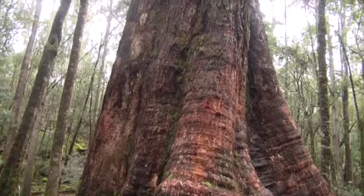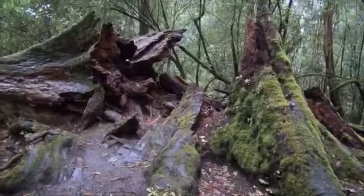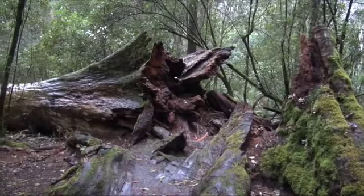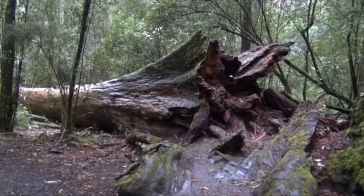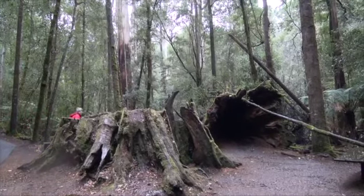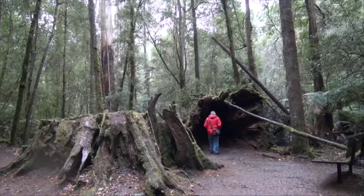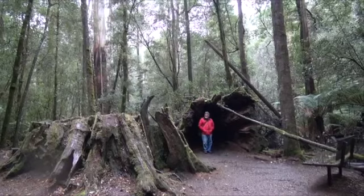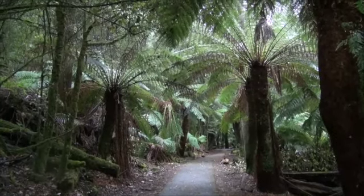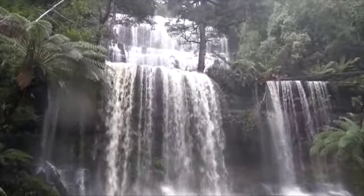We're taking the Russell Falls walk from the Visitor Centre at Mount Field Information Centre. And here's one of the tall giants around. There are heaps of them. Here's one of the tall giants that's hit the deck in the not too recent past. An even bigger giant. Wow. You can see how big he is when Norm stands inside him. Wow. That gives the Russell Falls, Mount Field National Park.